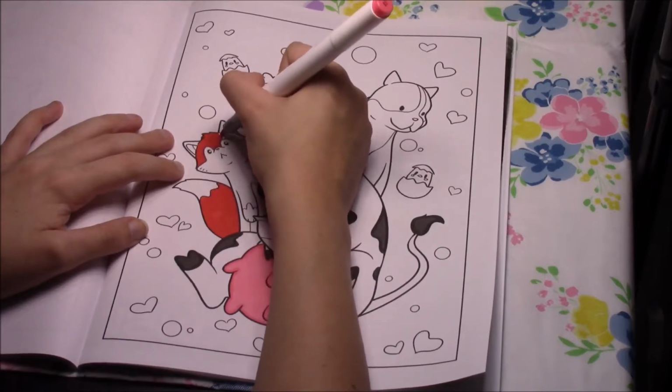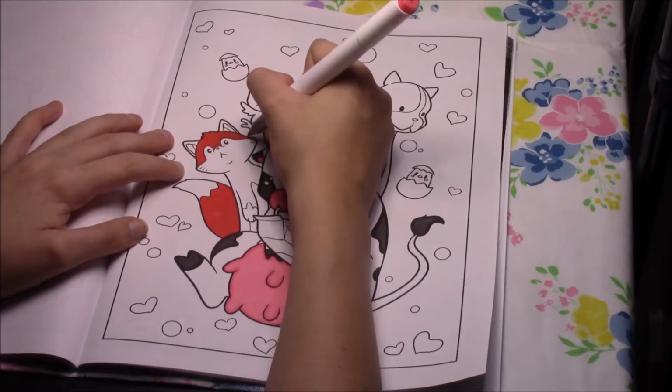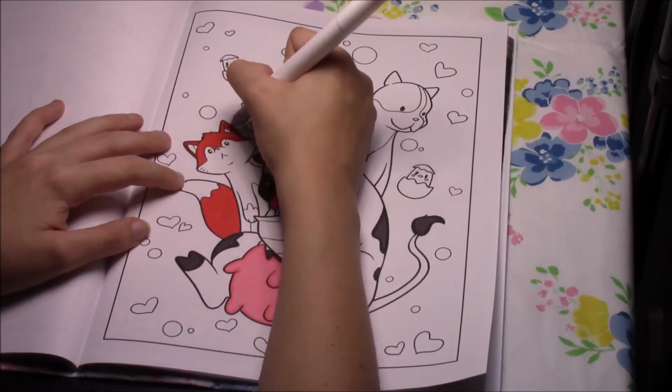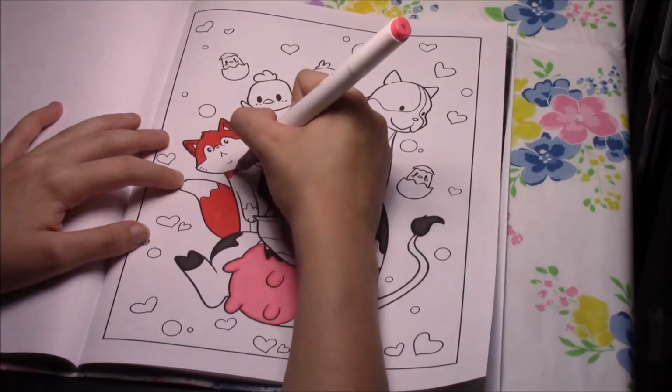Sometimes, for example with people, I'll do the skin tone first, and then I'll maybe base the other colors around that. If I do a lighter skin tone, then I'll probably pick darker colors. If I do a darker skin tone, then I'll probably pick lighter colors for the picture. Really just depends how I'm feeling that day, you know? I just wing it with that.